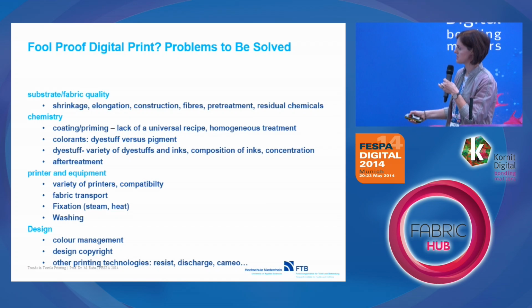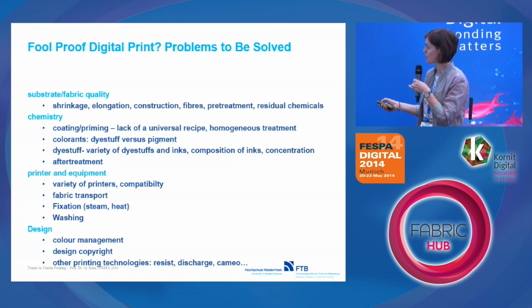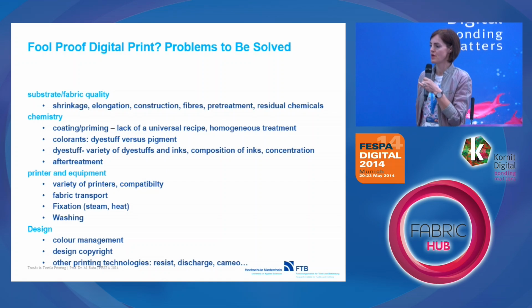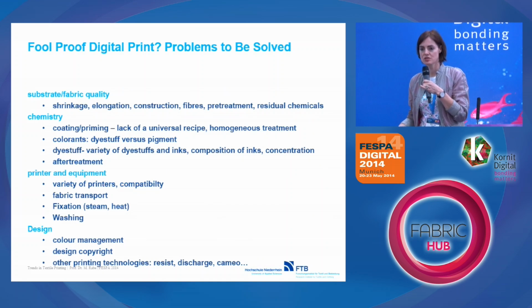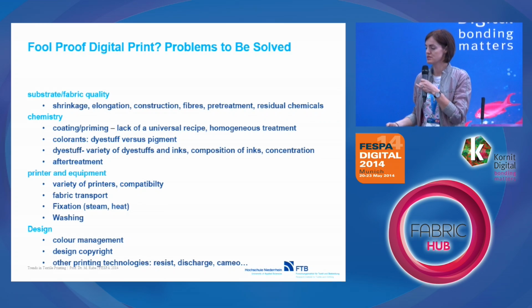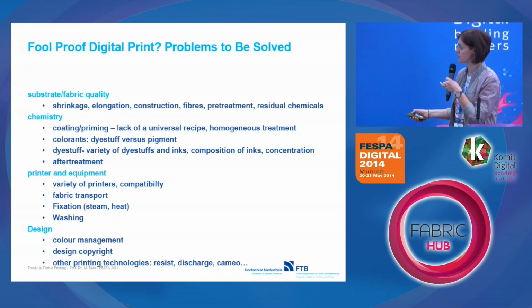But to get there, many problems have to be solved. There are difficulties with the substrates and the fabric quality: shrinkage, elongation, construction, residual chemicals. So there are big question marks behind quite a lot of the fabrics we work on, and we have many changes in our collections and in the design, so there might be new fabrics to be selected every 2 months, and this could be a problem for the printers.